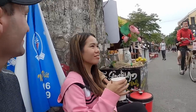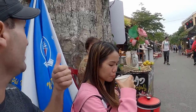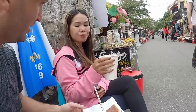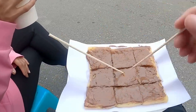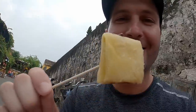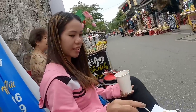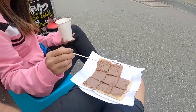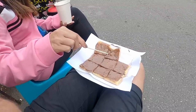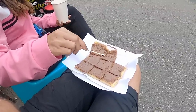Oh really? This is the best ginger tea I've ever had, and I'm not just saying that. That's really good. Rich, are you too full for this? Yeah. You sure? This one tastes like honey. All right. Whenever I see this, I usually always get it, if I'm hungry or not. Oh, it's good. I'll try. Okay. It's very hot.